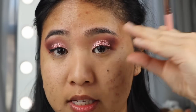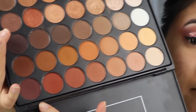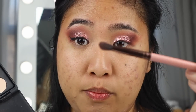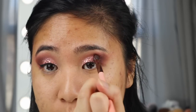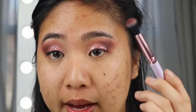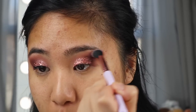All right, so once the color is on the outer V and blended in with the glitter, I'm also gonna take the same color, but this time I am using the Luxie 243 brush. And I think it's a perfect shape to get a little bit inwards into the socket of the eye, but you just wanna stick it into the socket just a little bit. You could also be smart and do this step first and then apply the glitter, but I'm not a smart man. I'm gonna go back in with the tapered blending brush and just kind of make everything more seamless.